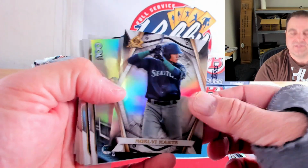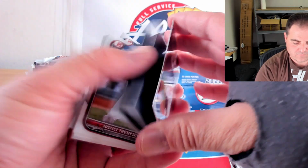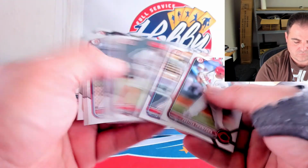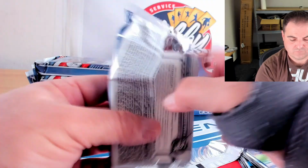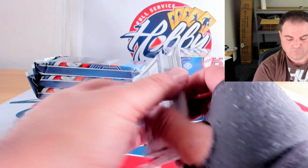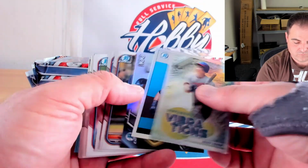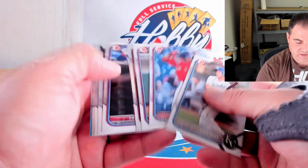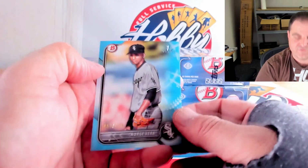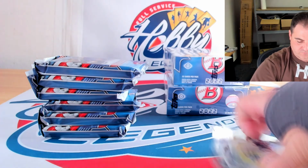Invicta, Noelvi Marte. And sky blue paper to 499 of Norge Vera. 457 out of 499 for the Vera spot.